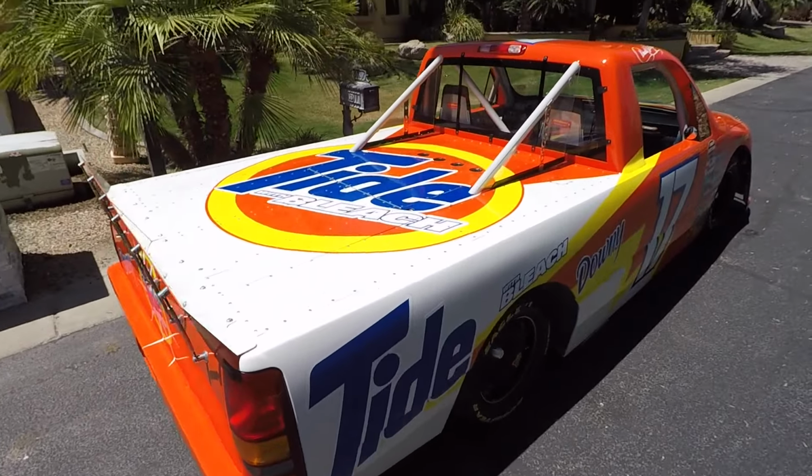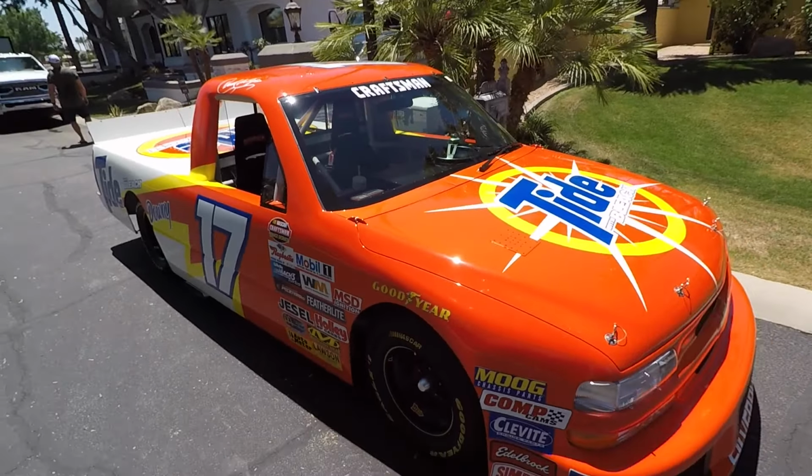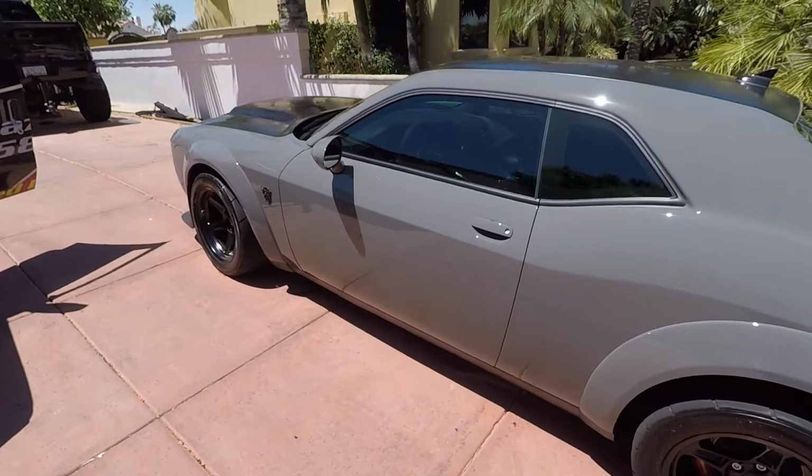So on the way here, we noticed there was a little issue with the brakes. Hopefully we can get it fixed for tomorrow, but give or take, we'll see. If anything, we'll probably bring it down, just do some burnouts and have fun. And then here's the Demon. Look at this bad girl.